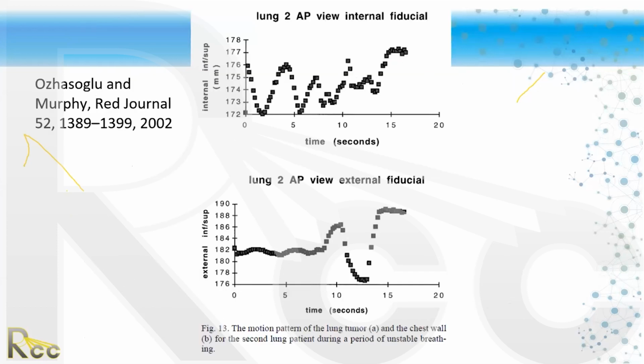Sure. So I was talking about this correlation between the internal motion and the external patient motion. So the surface versus the tumor, and in the top one you see again it correlates well, but then it's sort of a broken correlation at some point. And in this second view here, the AP view, external fiducial versus the internal superior motion, you can see very poor correlation between the external marker and the internal surrogate. So you have to worry about this for gating.